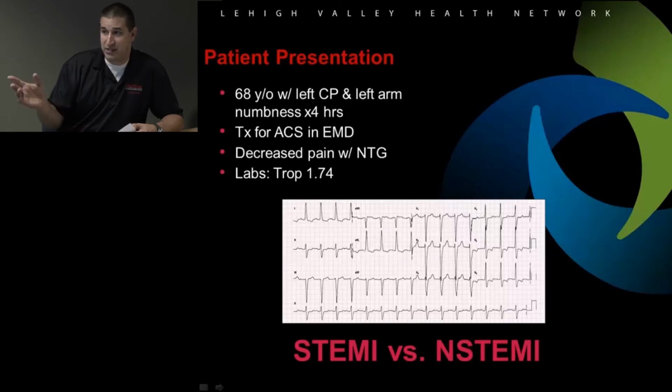So this person definitely has some strain going on with their particular heart, and we need to treat them a little bit differently as such. So they're not going to get classified in the STEMI category, this would be your NSTEMI patient. So our medications change a little bit with these particular situations.